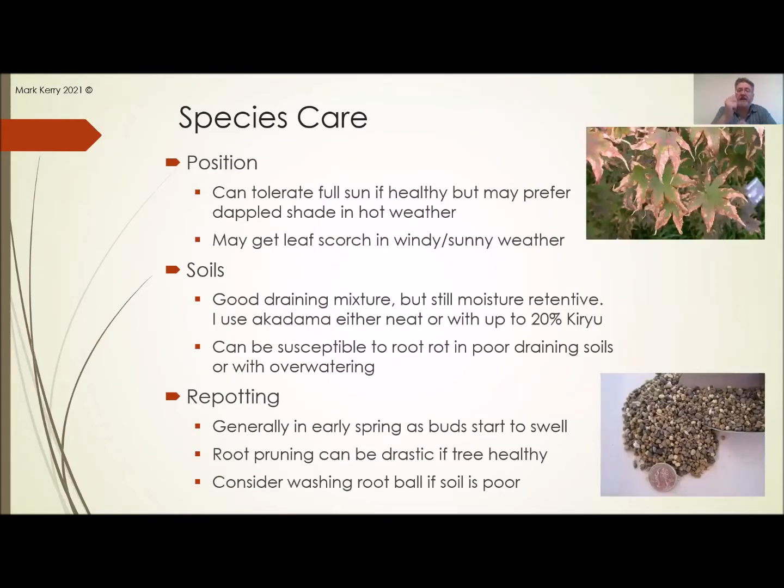If we talk about species care, and the position in the garden that you want to keep these trees, maples can tolerate full sun, especially if they're healthy. There's a bit of a myth really that maples have to be in partial shade. Not always. What I find is worse for maples is wind and sun together, because that will lead to a lot of moisture loss from the leaves. And you can see here on the right the crisp leaves, and that's the sort of thing you get. Now my maples are out in full sun all day and I don't really need any shade, and that's really good plant husbandry, that they have a good root system and can support the amount of transpiration that you get in summer.